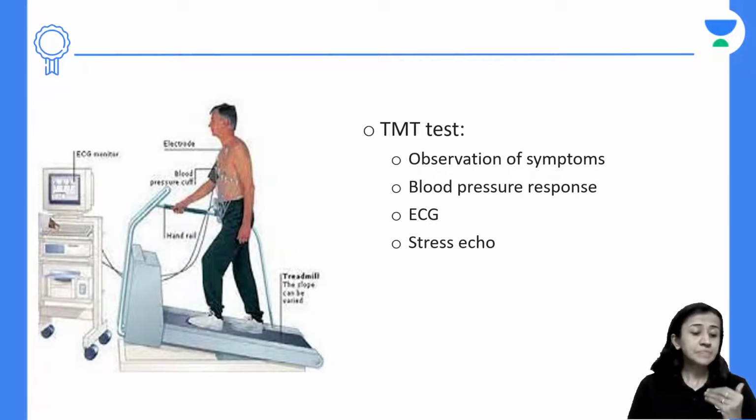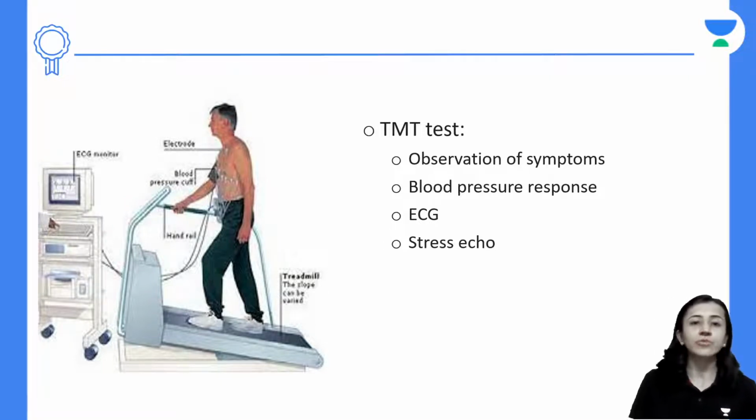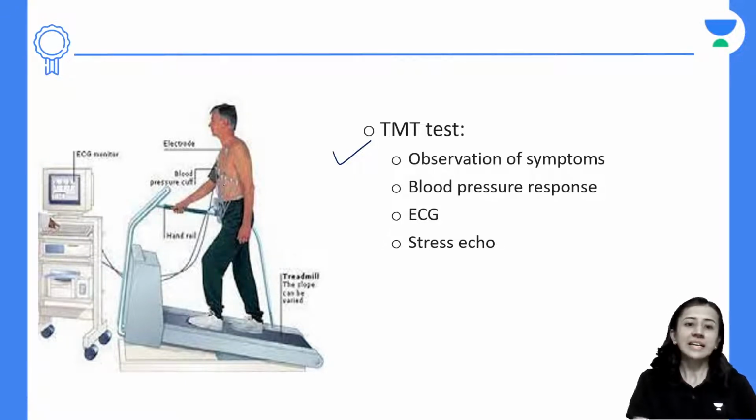Now, in clinics and hospitals, which type of tests are required to find out cardiac efficiency? So first and foremost test is TMT, the treadmill test. Here, when the person is allowed, first of all, resting pulse rate, heart rate, blood pressure and ECG are taken.